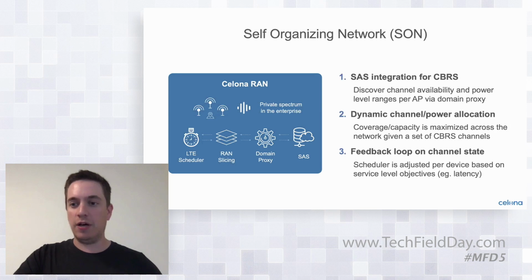So for a collection of access points, this could be across one or multiple sites, the Celona Edge will query the spectrum availability for all of those radios, and then also coordinate the most optimal channel and frequency assignments and get spectrum grants automatically from the SAS database provider for those radios. So everything is automated on the back end as part of our solution to integrate with the SAS database providers.